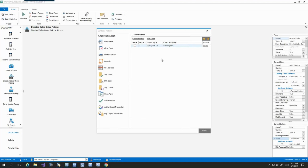And the way that works is as soon as I click that button, the first thing it's going to do is create what's called a transaction. So a transaction in SQL and HANA are the same thing. The idea is that I can do a bunch of SQL statements, and then if anything fails along the way, I can roll it back, or if it's all successful, I commit it. So I would do the pick, do the transfer all in one click of a button.